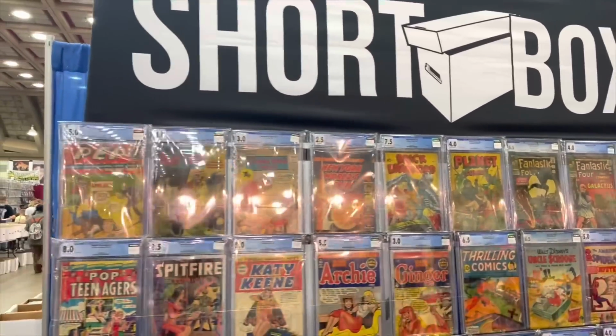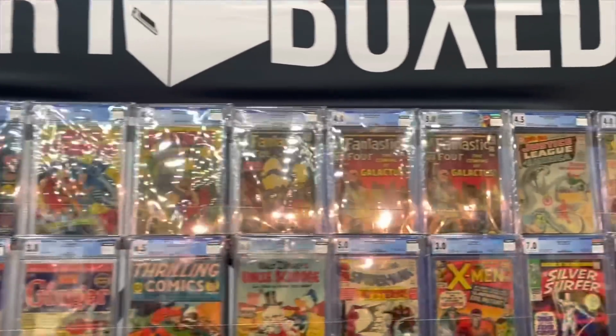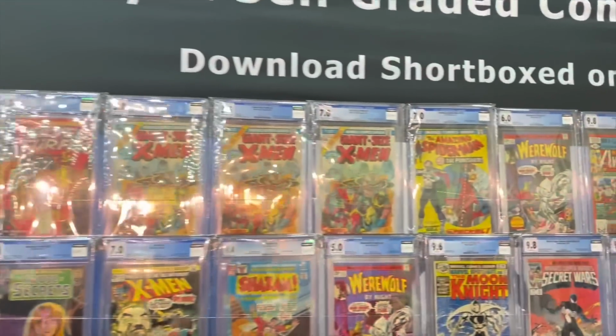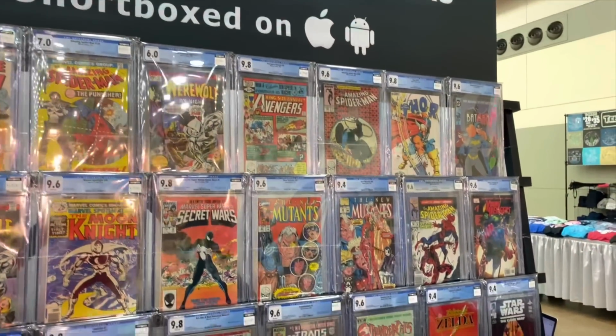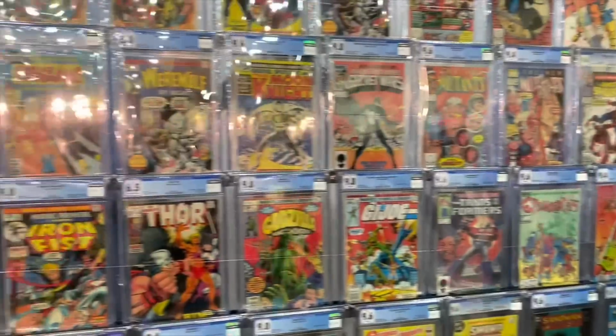Short Box had a booth over there, and it was nothing but wall-to-wall slabs. Sorry about the glare there, but you could see all of the keys that this place had. They've got their whole little system worked out. You could purchase books off of their site and everything else. But these books were all priced ready to sell. You name the key, and the key was on this wall.